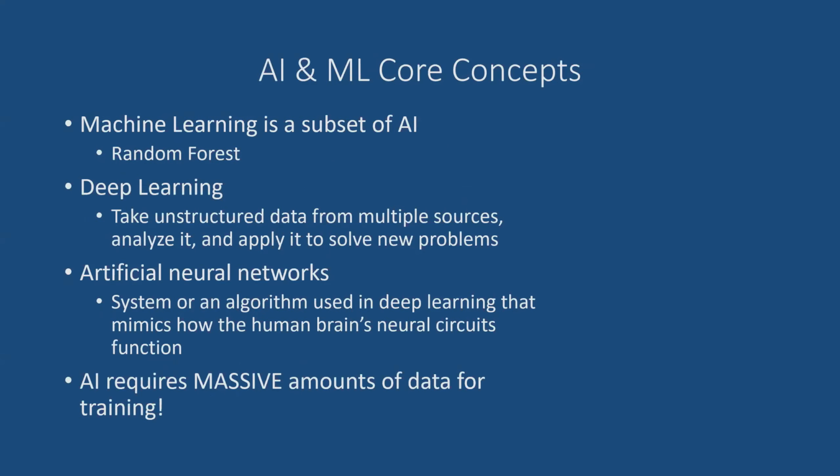In terms of artificial intelligence and machine learning, this is something that is just growing very rapidly. You can think of the US and China as sort of the leaders in this research and development currently. And there's just a ton of money that's going towards R&D for AI and machine learning. Machine learning at its simplest level is just a subset of artificial intelligence. Stuff that we all commonly do these days.